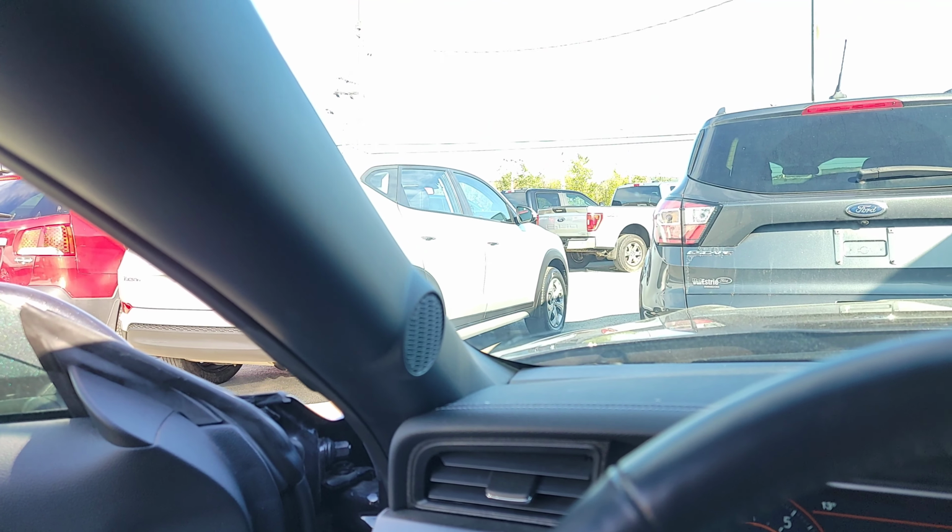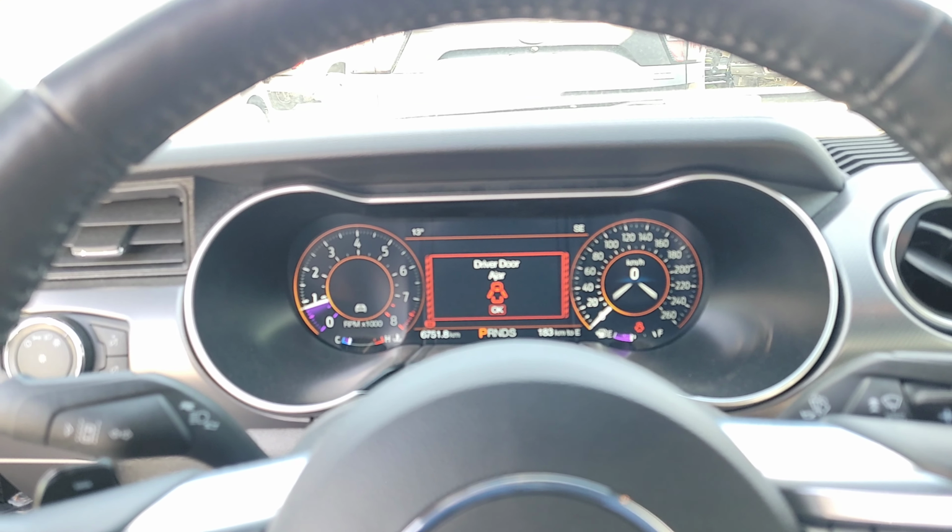So we have loved this vehicle, but why are we selling it? Well, stay tuned, we'll let you know.